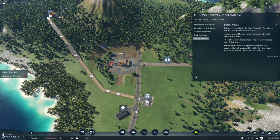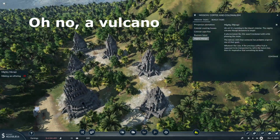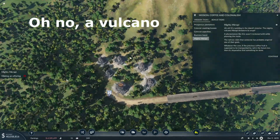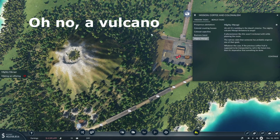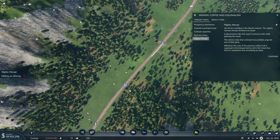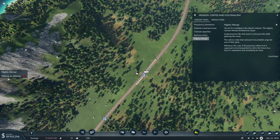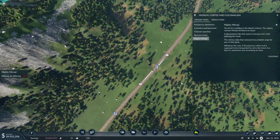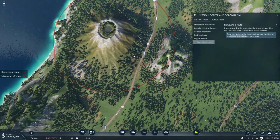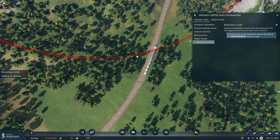Rumbling in the island's interior. The mighty volcano Merapi threatens to erupt. A phenomenon like this wasn't reckoned with while planning the route. The natives claim that someone has probably angered one of their gods. Whatever the case, if the precious coffee fruit is supposed to be transported by rail in the future too, then it's imperative that something be done. It seems worthwhile to remove the infrastructure if it's not supposed to be buried under ashes and lava.